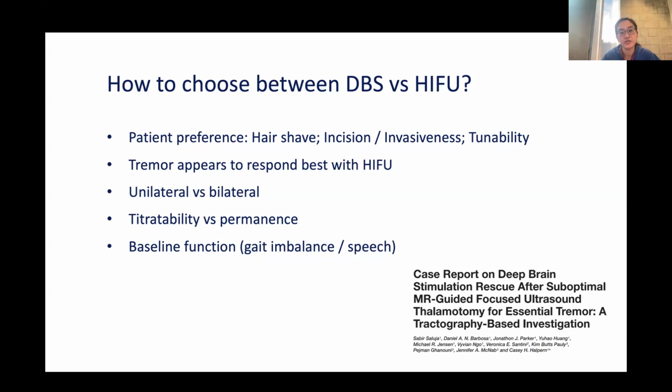For patients who are looking to treat both sides at the same time, focused ultrasound is not an option today, because we have to space out the two sides of treatment for focused ultrasound. And because of the concern of side effects, the baseline function of patients is one of the most important considerations we have. So if patients come in already with gait difficulty, we may recommend not to go ahead with focused ultrasound. But that's a discussion we have with all patients in clinic.